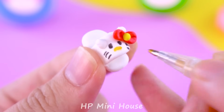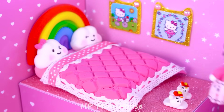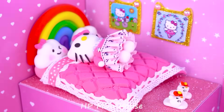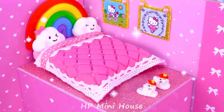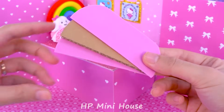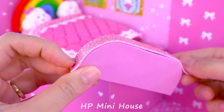Everything is so tiny. Ooh! Ta-da! Time for bed. A cool table. Wow! The end of the bed.